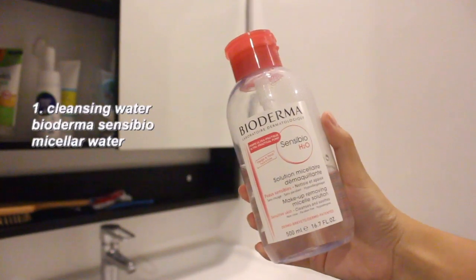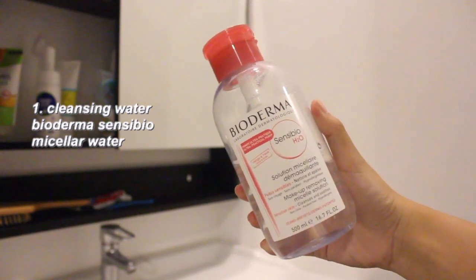Okay, so for nighttime, guys, I use this Bioderma micellar cleansing water. This is from my ate. Naiwan lang ito sa house namin. And I really, really liked it.